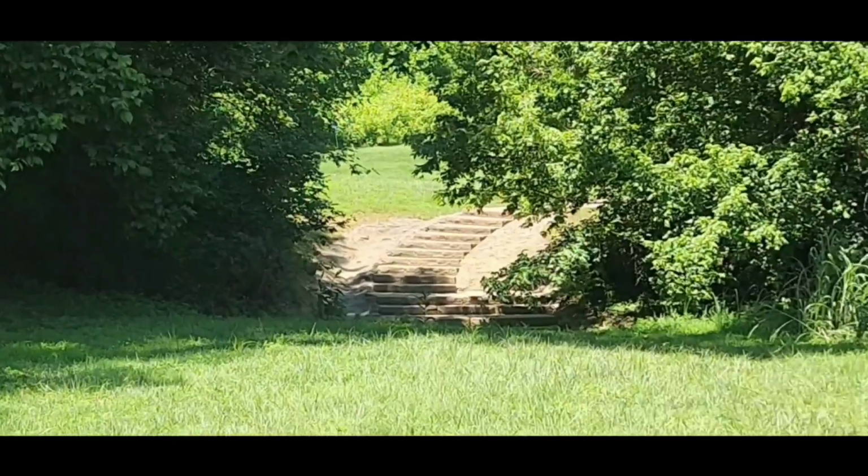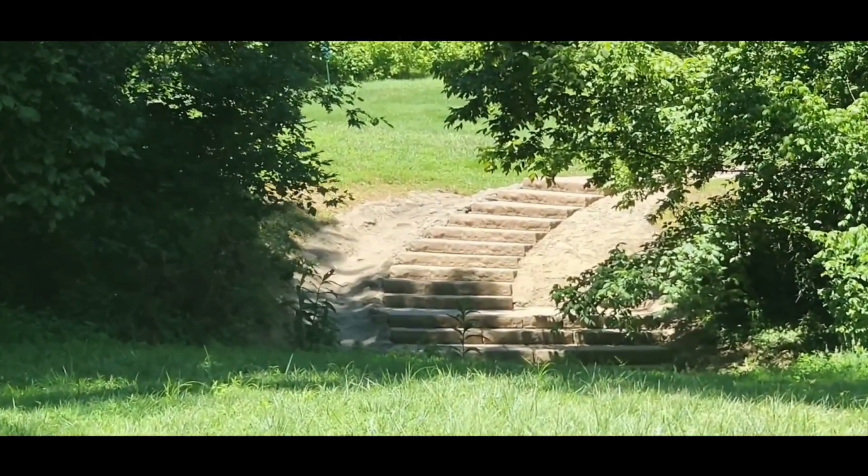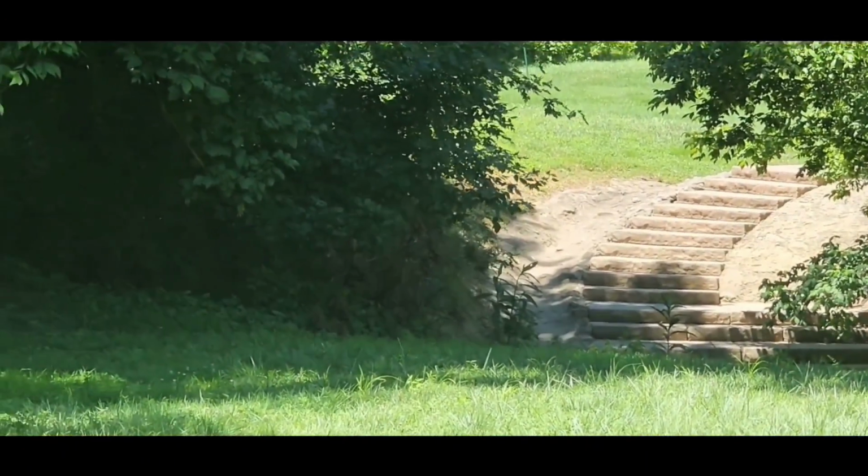And we're down here at Harrods Creek Park. We're going to hit a few spots today and show you a couple cool places. Harrods Creek Park is out here in Prospect, Kentucky, which is outside of Louisville. Some hiking trails, and then there's also a little kayak access. We'll show you a little bit more in a little bit. That's the kayak access to Harrods Creek.